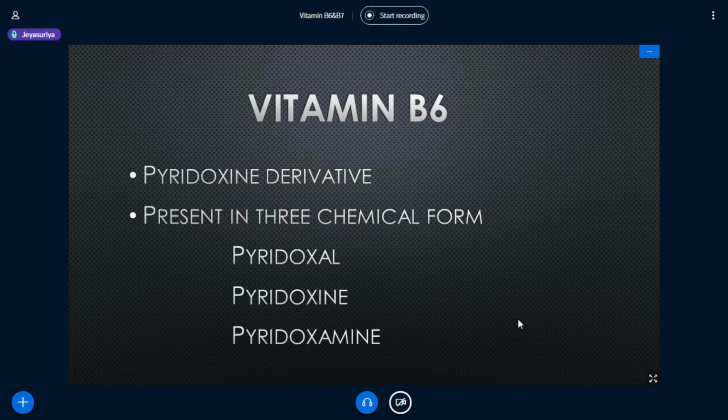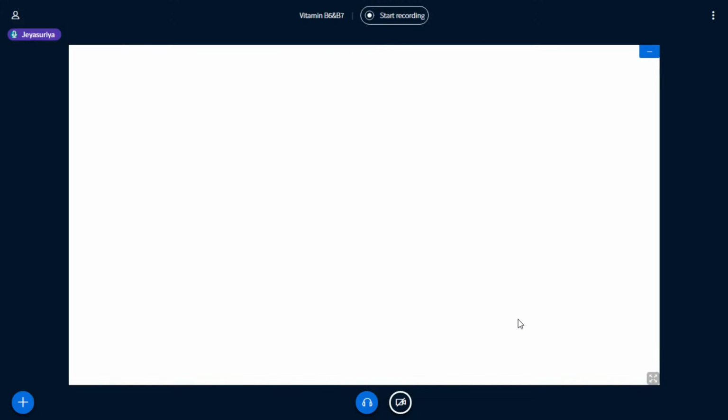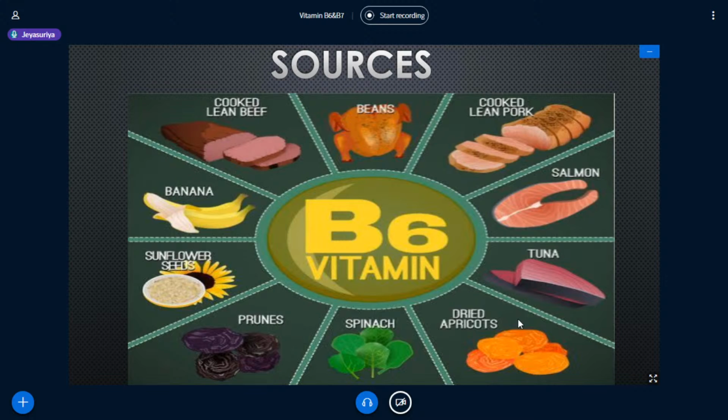Moving to the dietary sources of vitamin B6, that is, pyridoxal. It is quite abundant in beef liver, salmon, tuna, egg, pork, chicken, banana, spinach, avocados, fortified tofu, and even fortified cereals, and something like pistachio is also quite abundant there.